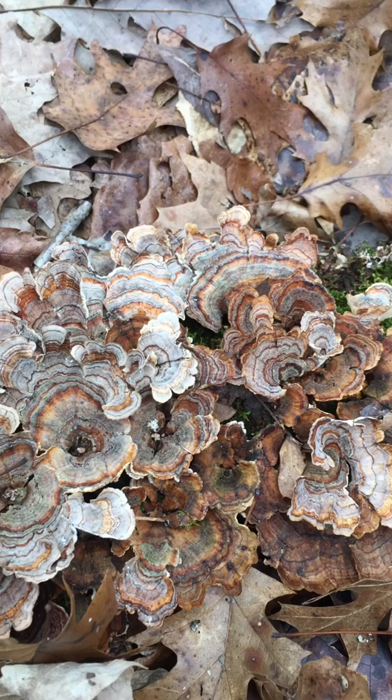This turkey tail fungus, Trametes versicolor, grows on rotting logs, and at least in my part of the world, you will often find it growing and putting on new growth this time of year, and it is a great herb for the immune system.